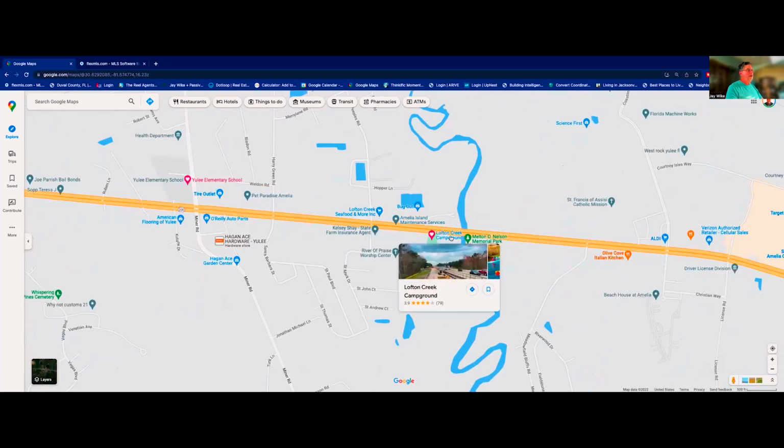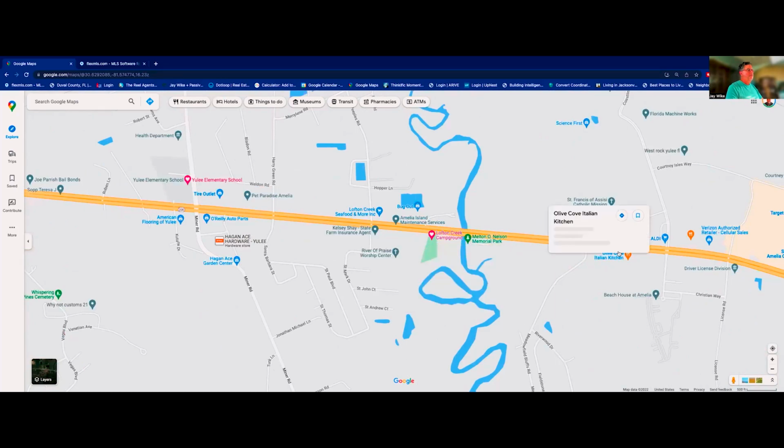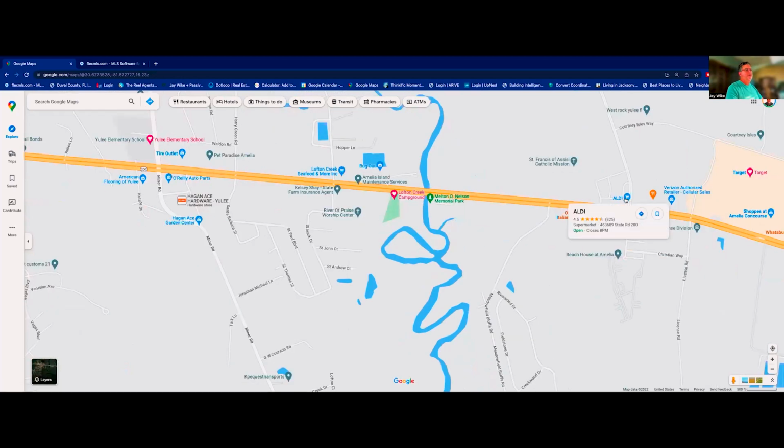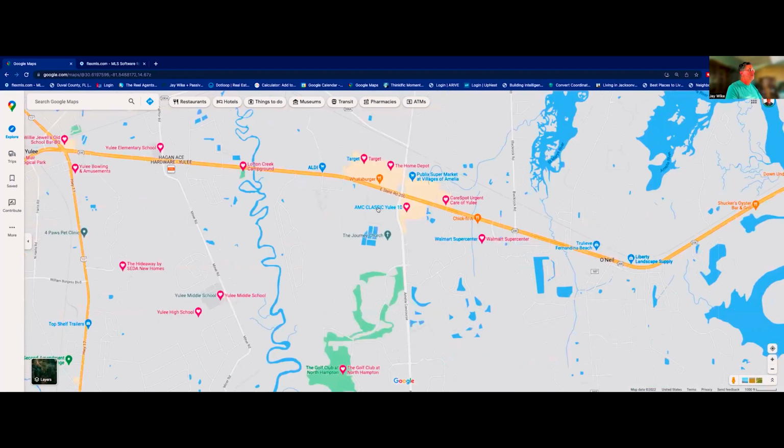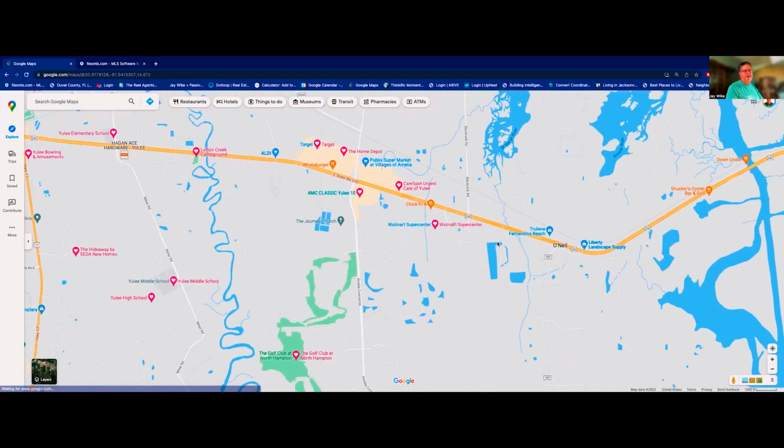Heading further east, Lofton Creek Seafood, and more car maintenance places. And you've got Lofton Creek Campground right here. You've got the Olive Garden as you continue to go east. There's an Aldi grocery store here. Once you get into these areas down here, there's an AMC theater right there. You've got Target, Home Depot, another Publix, Care Spot, which is ambulatory care, walk-in care, Chick-fil-A, Walmart Supercenter, and then you start getting into the Fernandina Beach area the further that you go east.